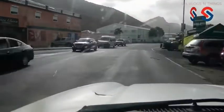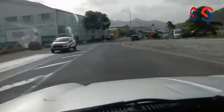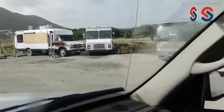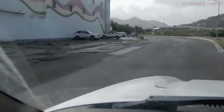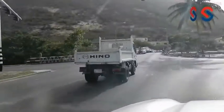A few businesses. This is the Sport Auditorium. Very interesting. A few local businesses, local vendors on the side there. Local vendors. On the opposite side you have some big businesses. Now this road takes you right back over the bridge where we started. Right back over the bridge.